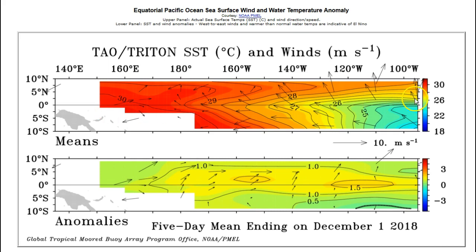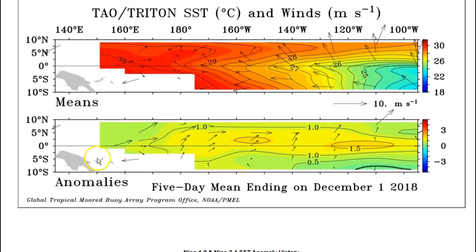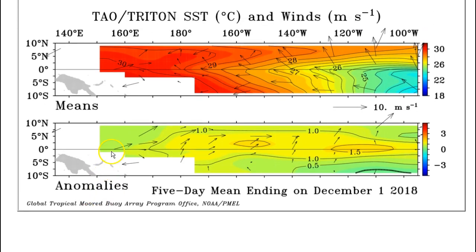And so you see we have trades over the entire Pacific, which is pretty normal, till you get to about the date line, and then it turns to west winds. Let's look at anomalies, differences from normal for this time of year. It actually tells you an even more optimistic pattern.